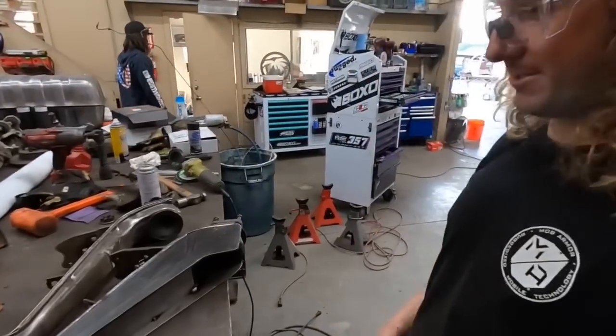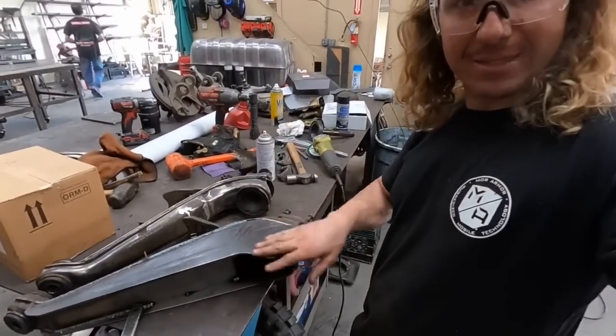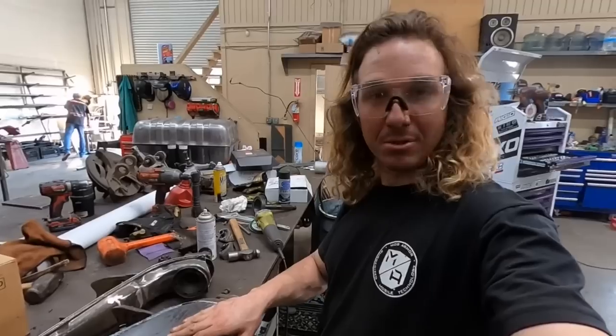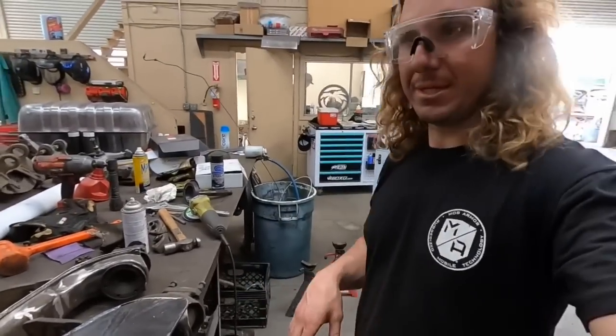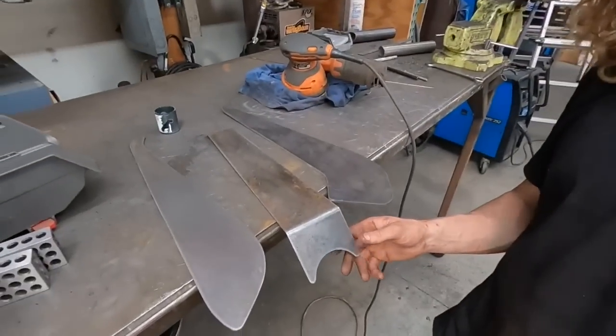What's up? Let's go. Little update on day three still. So you got your stock arms here, and then this is basically your plated boxed-in arm. It comes with three different plates. Let me show you those guys right here. This kit. Boom. You see.